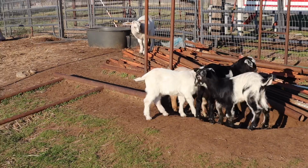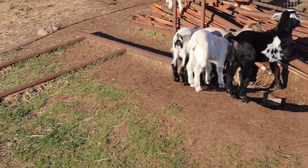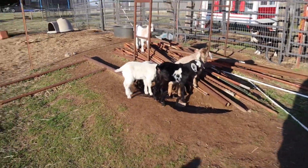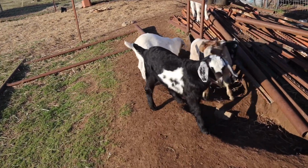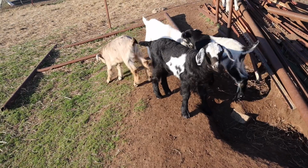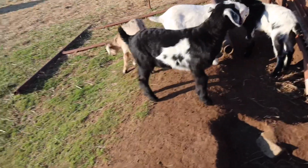They're not really interested in feed yet. I'd like to get them a creep feeder before too long to make sure they get plenty of nutrients and grain as they begin to grow and really take off. But man, they are really getting pretty, and it's amazing how much they've grown in a short amount of time. What do you think, guys?